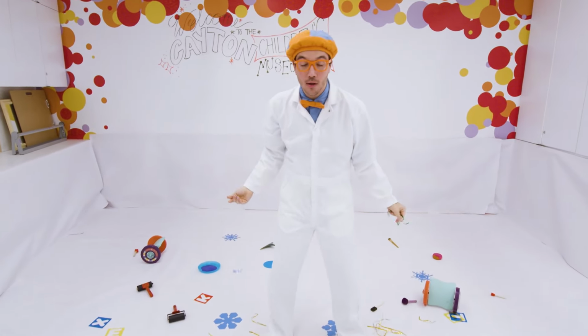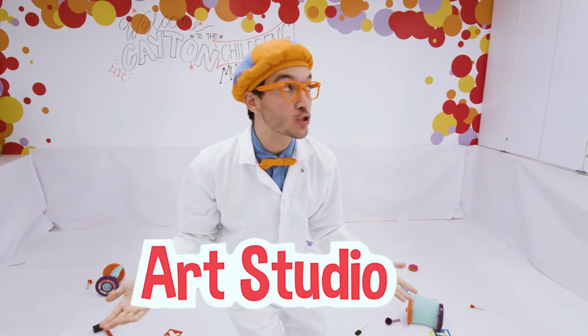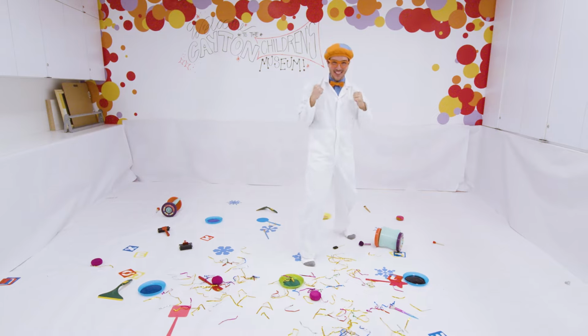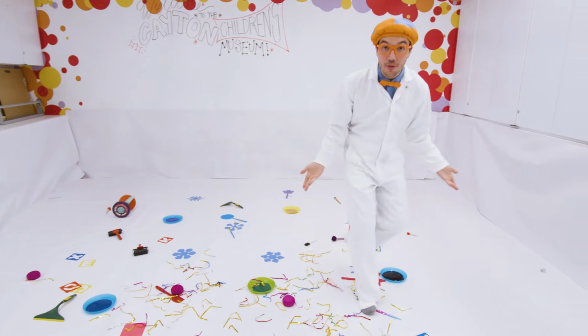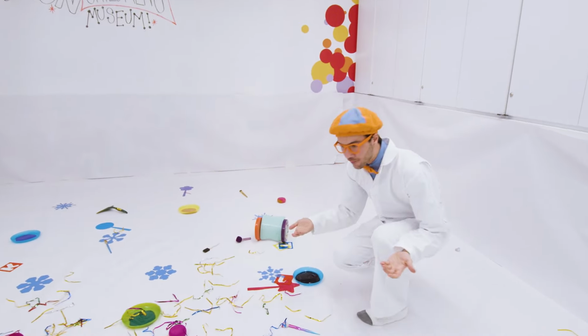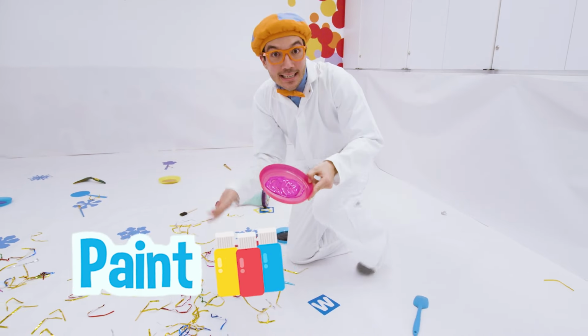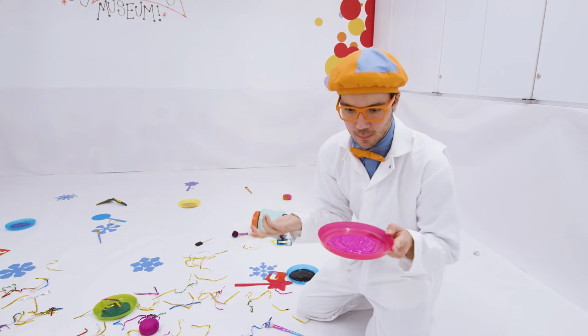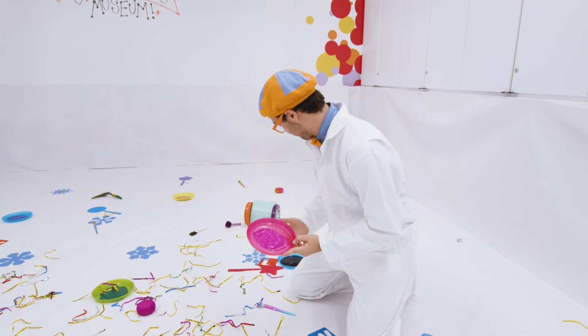Whoa, look at where I am. We're inside of an art studio. Whoa, this place is so cool. And look at all the things that are here. We have all kinds of different paint where we can paint really beautiful pictures and make really cool artwork.